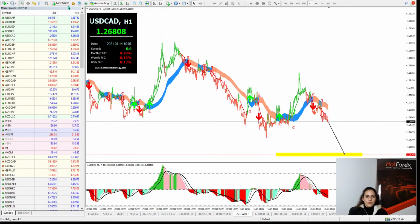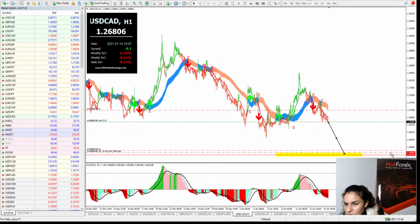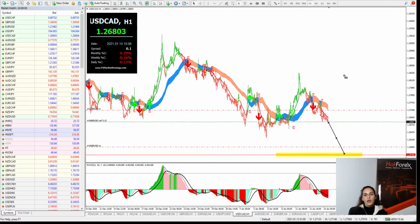So we can sell this one also. Okay, guys. Our stop loss will be at the level of 1.2718, and our target here will be 1.2600. You can go to this level, 1.26 or so. Okay, guys, we can sell. We can type here: sell USD CAD. Which price are we going to sell at? The current price, 1.2680.